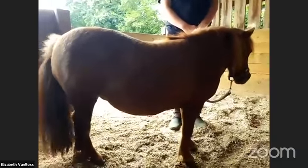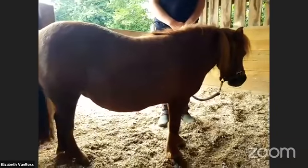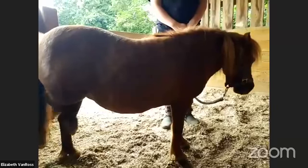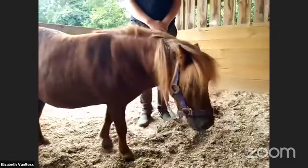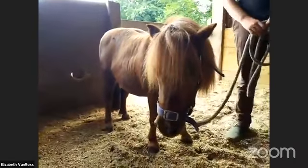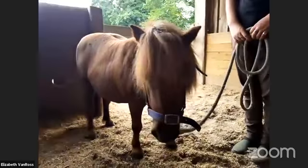But the biggest problem she has, what is great about Gerda is she does not suffer from founder, which is fantastic for us in Normandy because obviously we have very rich grass. So ponies do tend to suffer from founder. And as you can tell, she's not skinny. She's not the biggest, fattest pony I've ever seen. And they do only live on grass for the summer.